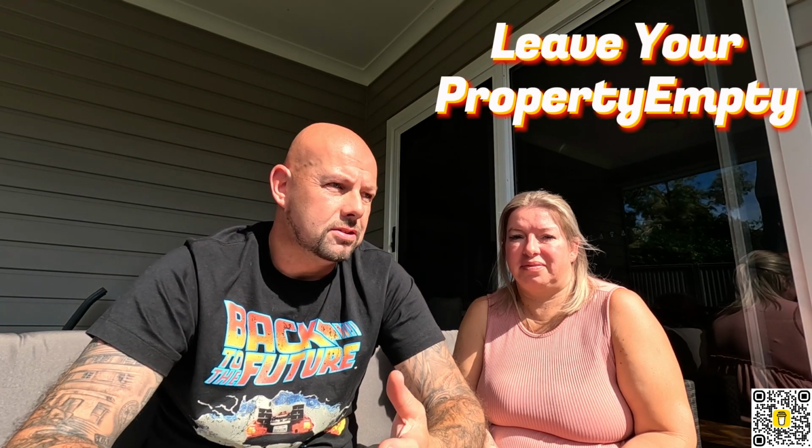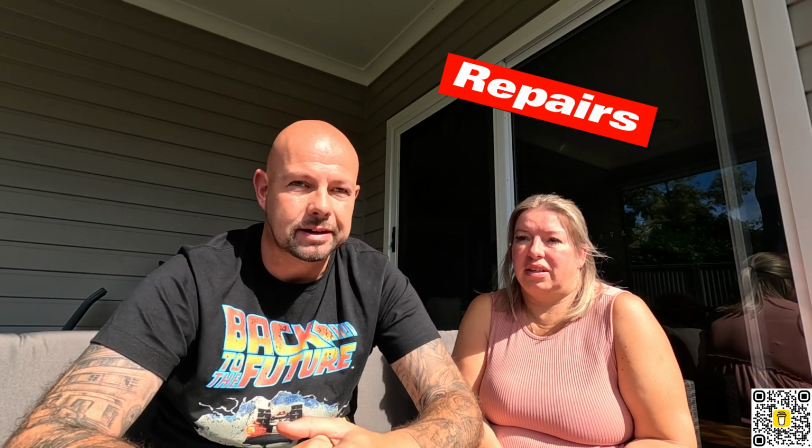So another option is to leave your property empty. There are a lot of downsides to that. Obviously, you've still got to pay council tax. No one's going to be in there, so you've got the risk of pipes bursting or something like that. You will have all sorts of conditions attached to your mortgage and your house insurance, so you can no longer have normal house insurance because you're not going to be there all of the time. You'd have to cover it like a holiday home, I guess, so your premium's going to be more for that.